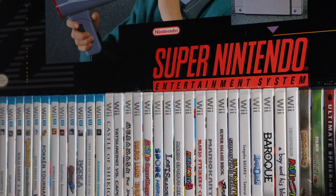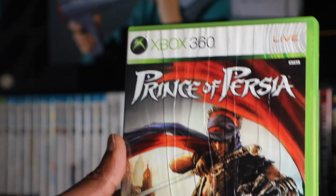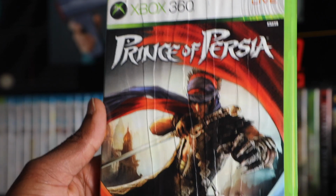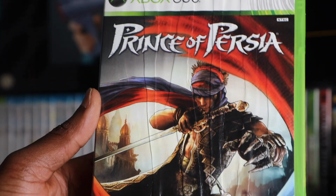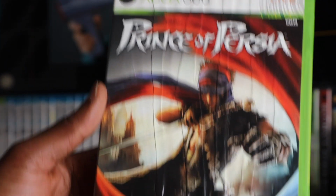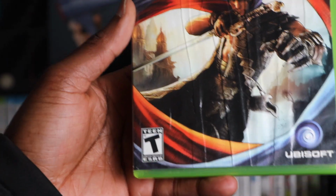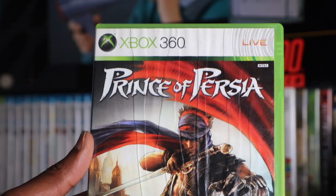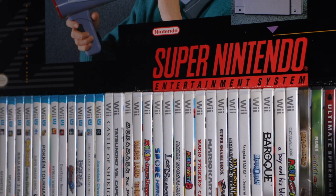Then I picked up a really, this has got a lot of water damage on the cover. I'm surprised I even bought this, but I figured, you know what, it was at disc price. I think it was like $250. So I figured if I were to pay $250 for the disc, at least it comes with a case, and I'll just have to find new artwork. But yeah, Prince of Persia on the 360. This was another $2.50 find.